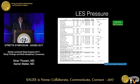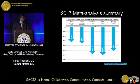And finally, we look at the last parameter, which is lower esophageal sphincter pressure. Here, you can see that there was an improvement, but this did not reach statistical significance. It is important to note that there are only 269 patients. So out of all the studies, most studies were actually not looking at this parameter. This almost reached statistical significance. There is a trend toward it, but because of low numbers, right now in this current meta-analysis, it did not reach statistical significance.